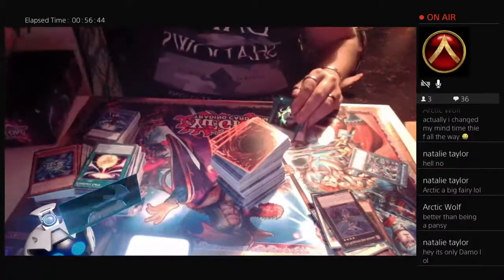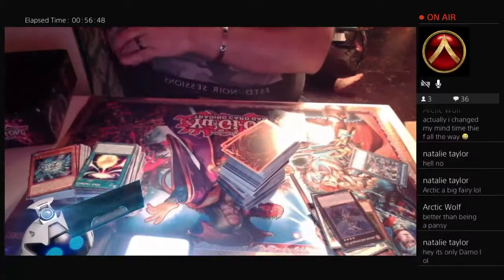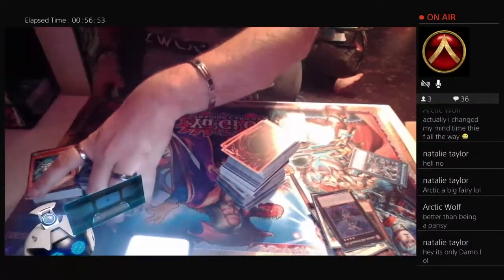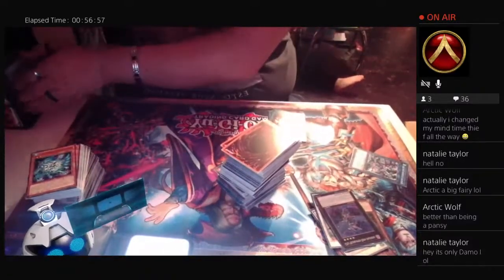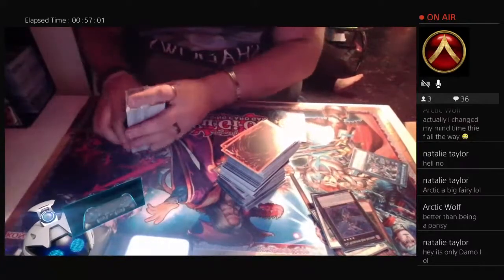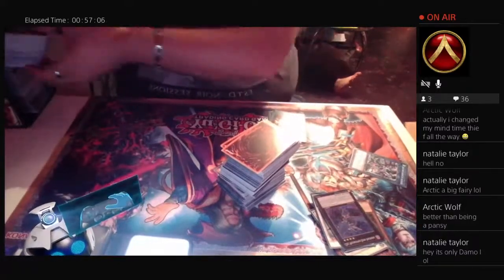Just let me know, guys, if you want me to do some sort of deck recipe stuff, or something that I've got that you want to have, stuff like that. Because I think it would be cool to compare my decks versus everybody else's.